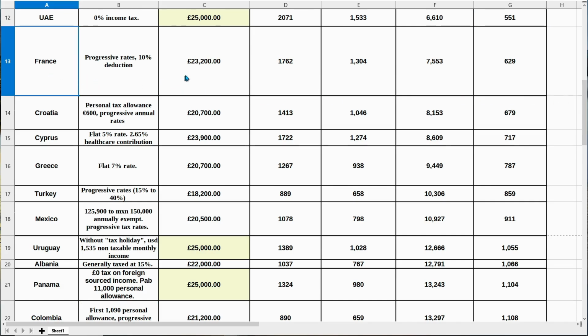And in France, £23,200, which gives us a surplus of 7,553 per year, which is 629 per month. And in Croatia, £20,700, which is a surplus of 8,153 per year, which is 679 per month.